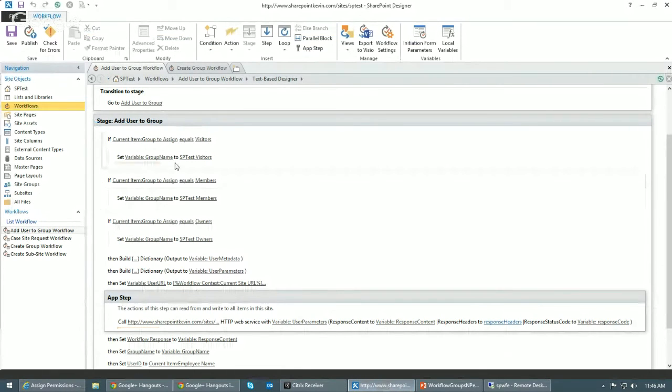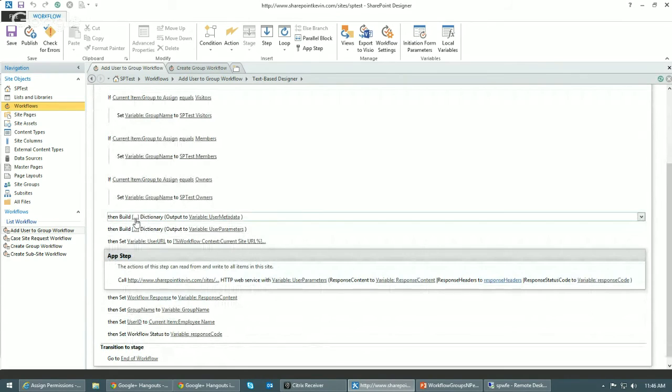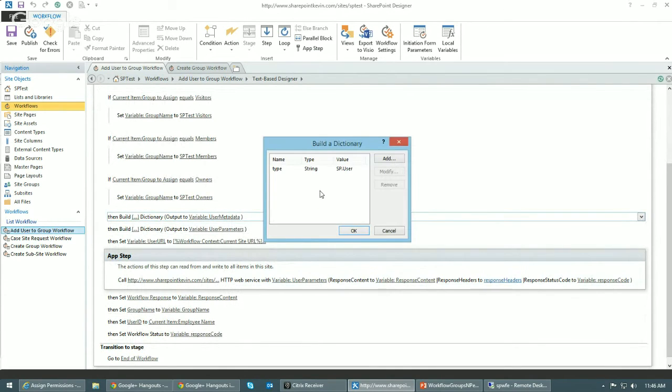But in our workflow, we still need to address the actual name, so that's what we're doing here. So if they chose visitors, we're going to make our group name SP test visitors, or SP test members, or SP test owners, according to what they chose. Then our user metadata, just like our group metadata before, our type is going to be SP user instead of SP group.